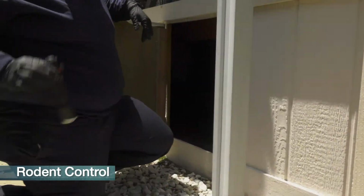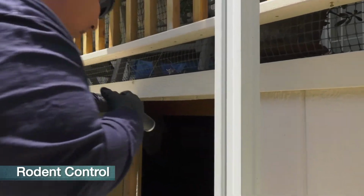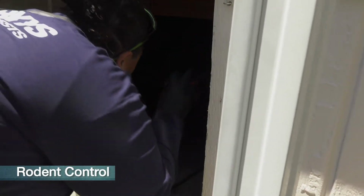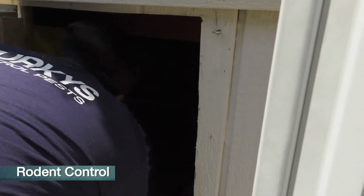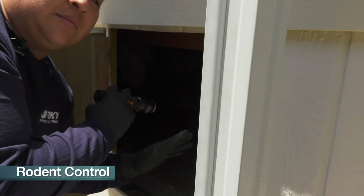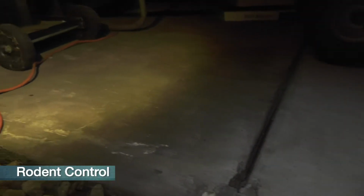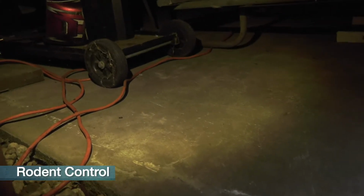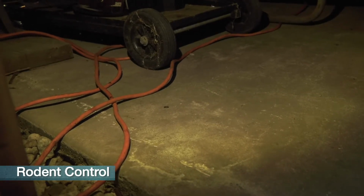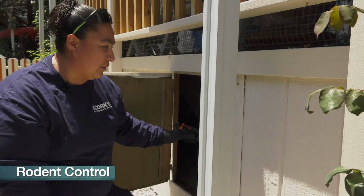Always carry your number one tool with you, which is your flashlight. To see if we see any signs of rodent feces, we stick our head in there. We look for any signs of rats. In this case, our customer said he'd never seen any rodent feces in here. I just found a couple of droppings, and this is exactly why we're doing this video, so people can understand how small a gap has to be for a rodent to have access to underneath your house.